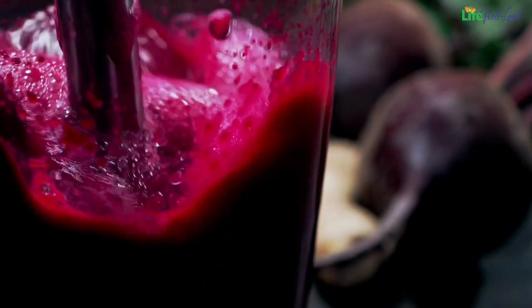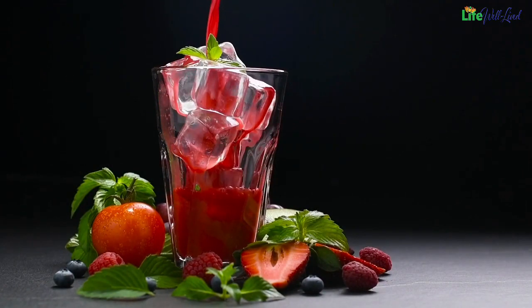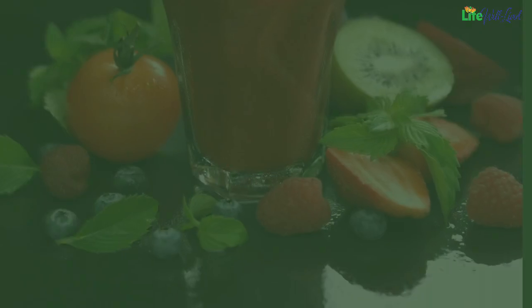Make sure to blend them well in a blender and add a little water to achieve the desired consistency and thickness. Once you've completed this step, strain out the pulp and use only the liquid.